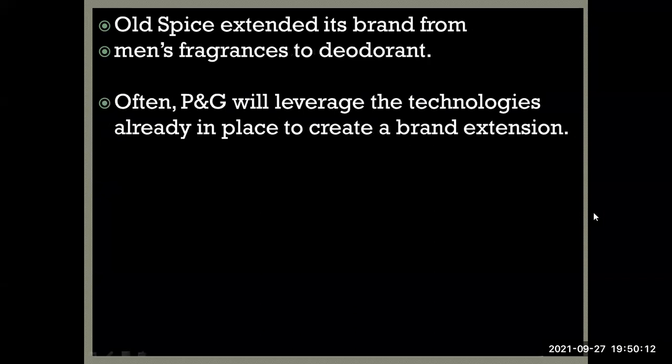Old Spice extended its brand from men's fragrance to deodorant. So they acquired this Old Spice and they did not keep this brand only for shaving. They extended this brand to deodorants also. Often Procter & Gamble will leverage the technologies already in place to create brand extension.